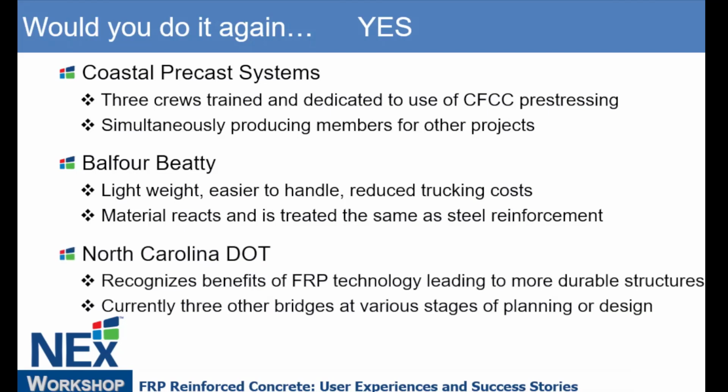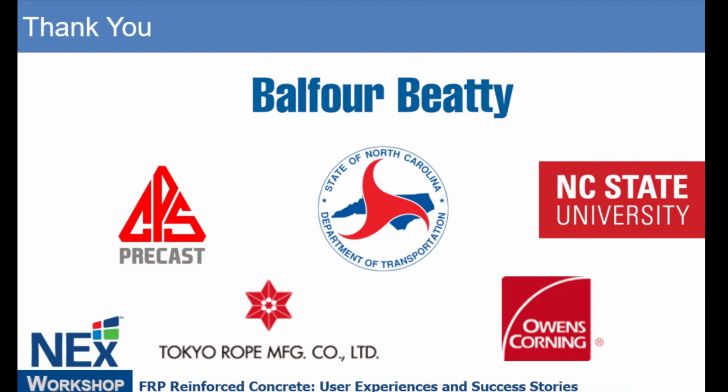And NCDOT, they're recognizing the benefit of FRP technologies to make the bridges more durable, right? They're owners that have a long-term investment in there, right? There's a real cost to them if they have to replace that bridge in 40 years, which is not hypothetical. They're doing that on every bridge along the coast right now. And currently, I think this is the icing on the cake. At least I personally am aware of 3 other bridges that they're planning to let that are going to be spec'd with FRP reinforcement and pre-stressing. So they're moving ahead with it based on their experience.